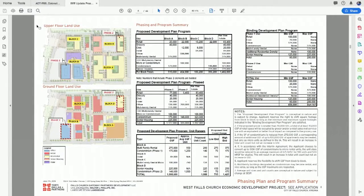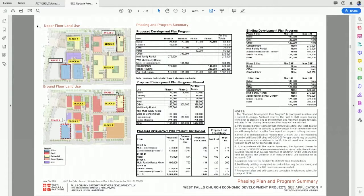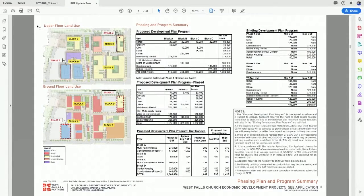These are just showing the general phasing and program summaries. These numbers actually haven't changed. We were able to push and pull at the actual boundaries of the site and able to fit all the same amount of program on the site as previous, which allowed us to keep the economics the same with the city, which I think was a big win for everybody.